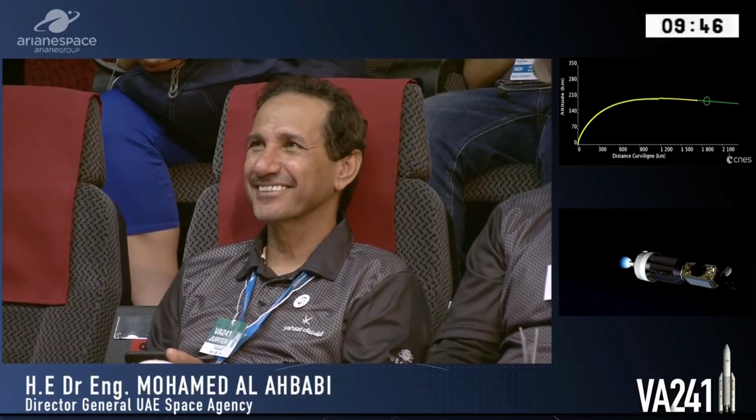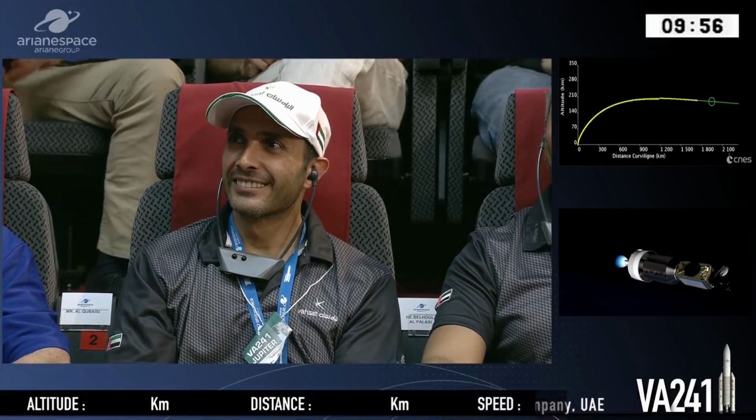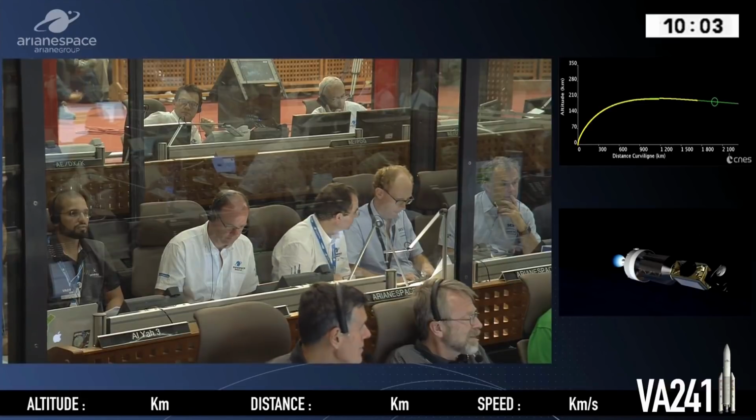You're looking at the people from the Alia 3. Alia 3 arrived here in French Guiana November 29th. It went right to the satellite preparation buildings here at the CSG, known as S5 for its checks. SES-14 came about a month later, December 22nd.